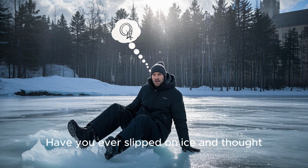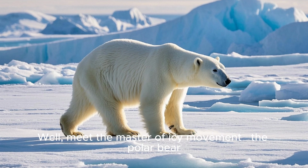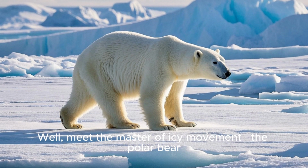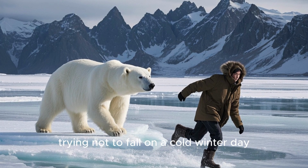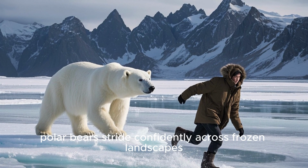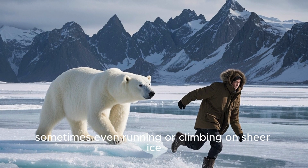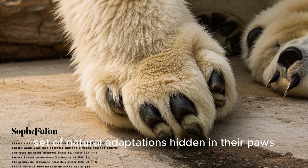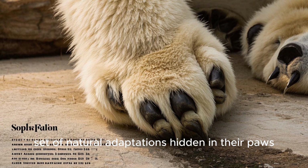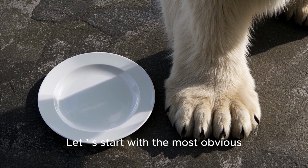Have you ever slipped on ice and thought, how do animals survive in this? Well, meet the master of icy movement, the polar bear. While we shuffle and slide, trying not to fall on a cold winter day, polar bears stride confidently across frozen landscapes, sometimes even running or climbing on sheer ice. Their secret? It all comes down to an incredible set of natural adaptations hidden in their paws, nature's very own version of snow tires.